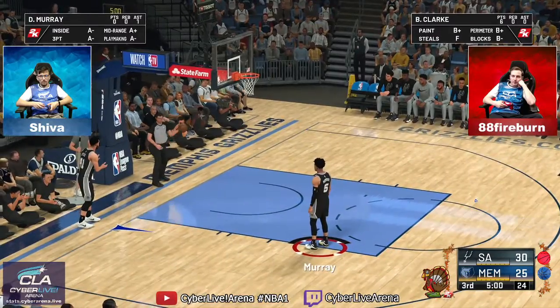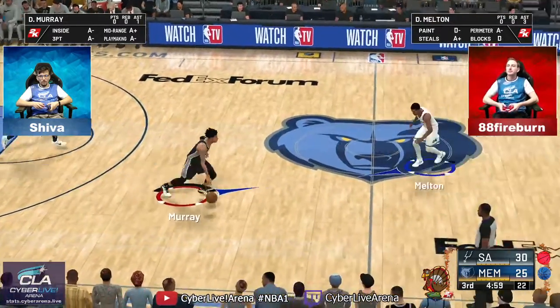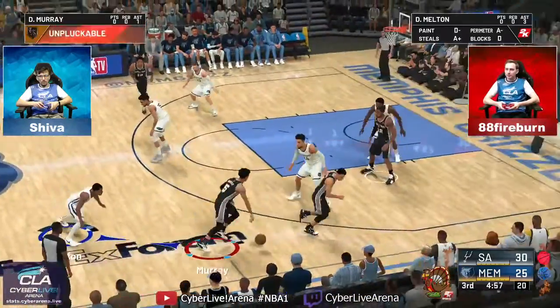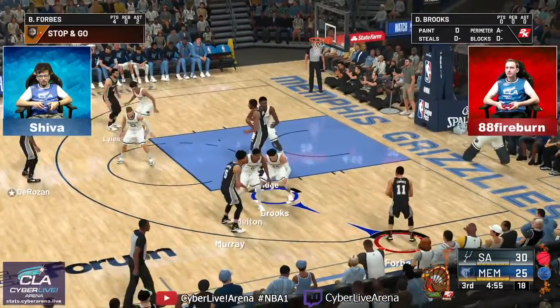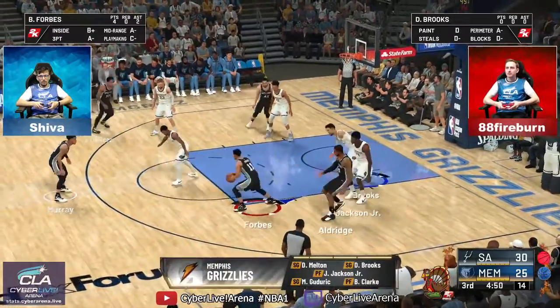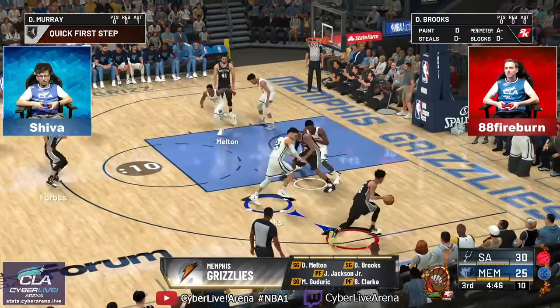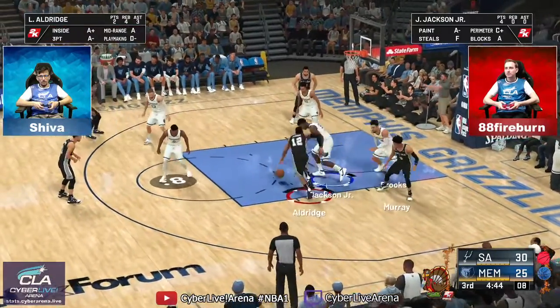Yeah, and just look at the numbers from the first half. He has been very efficient. And it's not like everything's been at the rim. There's been a number of jump shots along the way. Clark is out there with Jaren Jackson. Then there's Dylan Brooks. And it's Melton in at the point guard position. That's the lineup out there for the Grizzlies.